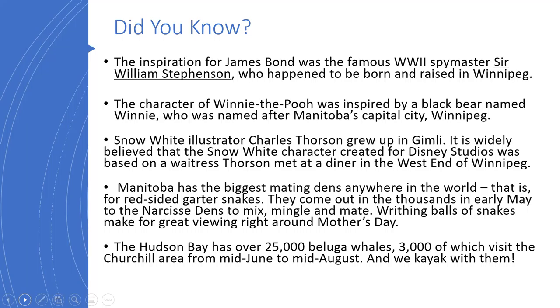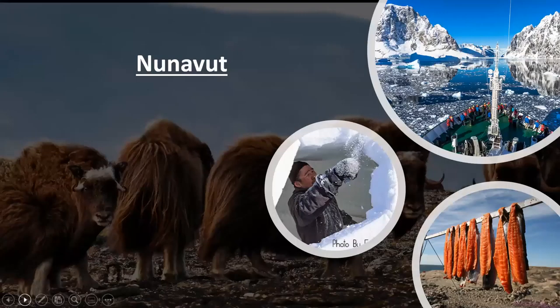It's incredible. The Hudson Bay has over 25,000 beluga whales that visit, 3,000 of which will visit the Churchill area from June on, and you can kayak with them. And we're into Nunavut. We're making progress. We're almost halfway through.